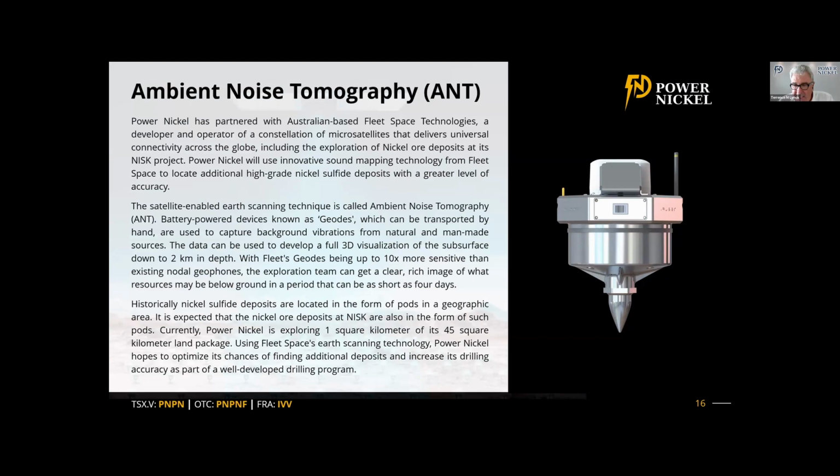The other point I would make, in terms of things that help differentiate us, is we're using technology in ways that are really important. We use ambient noise tomography, invented and popularized by a company called Fleet Space Technologies, Australia's fastest growing company now. It's super sensitive seismic that sends sound waves down into the earth, comes back as a file, and they compare that data with your other known scientific data, like your seismic, drilling data, downhole EM, and other geophysics tools. It helps you understand the interfaces between various rock types, because it measures the velocity of the rock.